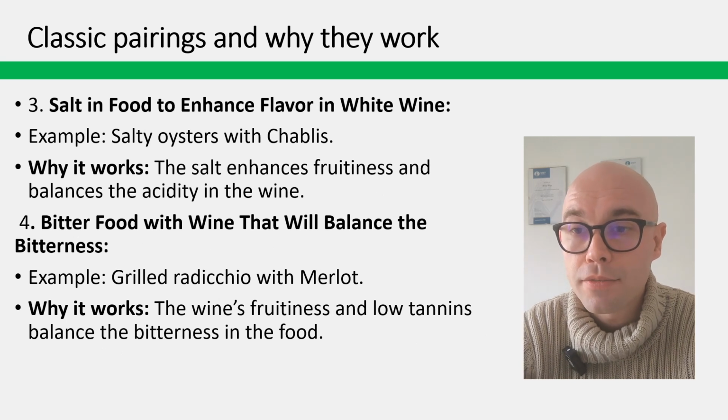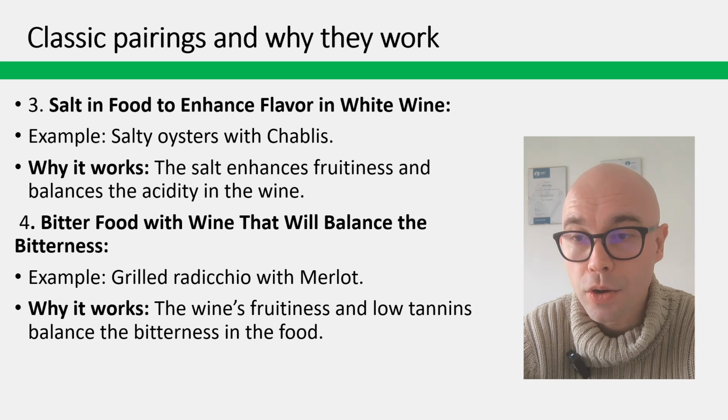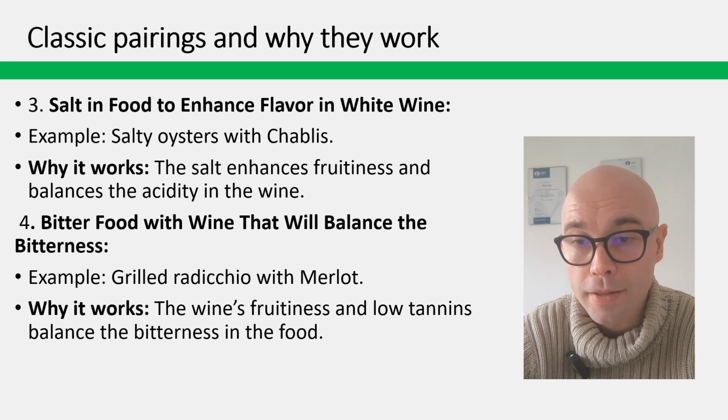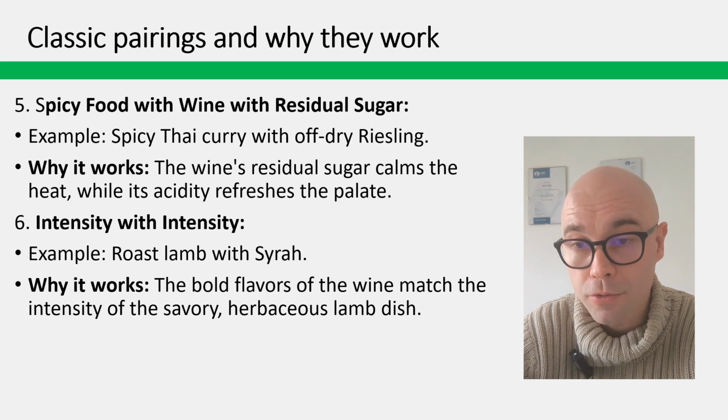Salt in food to enhance flavor in white wine. Example: salty oysters with Chablis. Why it works: the salt enhances fruitiness and balances the acidity in the wine. Bitter food with wine that will balance the bitterness. Example: grilled radicchio with Merlot. Why it works: the wine's fruitiness and low tannins balance the bitterness in the food.